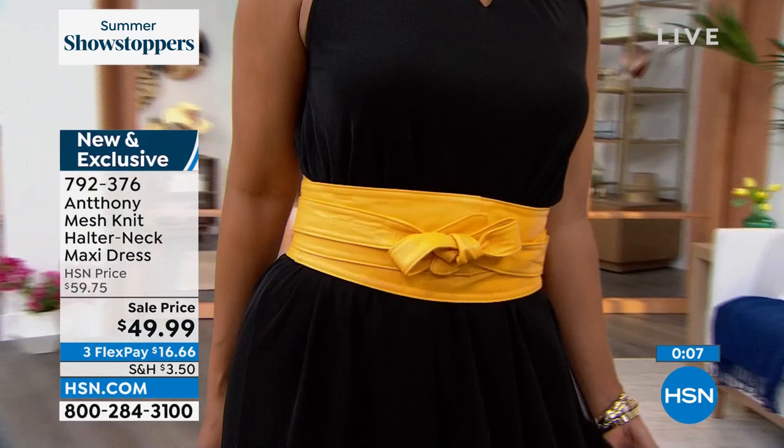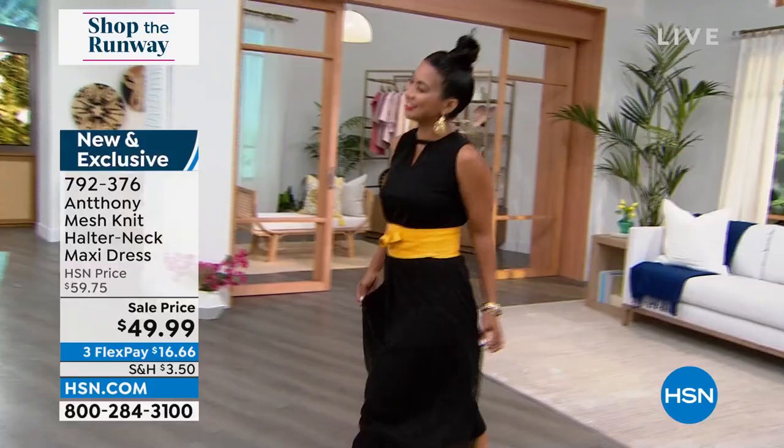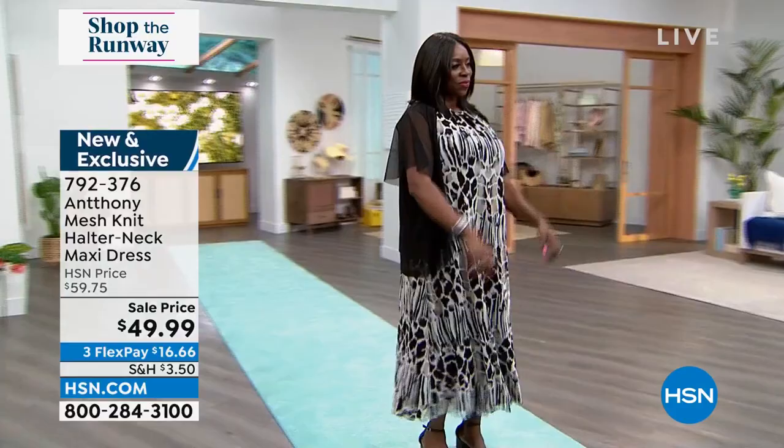I just think it gives it that up-to-date look, and it makes it so perfect for any occasion, whether you're going to a wedding or you're going to a bar mitzvah. What a great way to celebrate summer with this style. And then layer it with our great butterfly jacket. I just love mixing blacks and creams and browns and then coming up with these animals. It's like a contrast of giraffe with zebra, and you get this great elongated look.